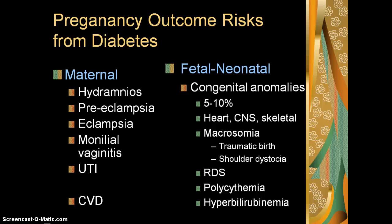This slide shows outcome risks from diabetes in pregnancy for both the mother and for the fetus or neonate. And you can see on the mother's list I've added cardiovascular disease, which should be evaluated at some point after her pregnancy.